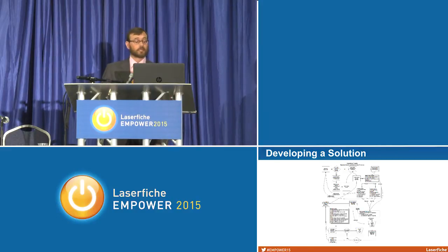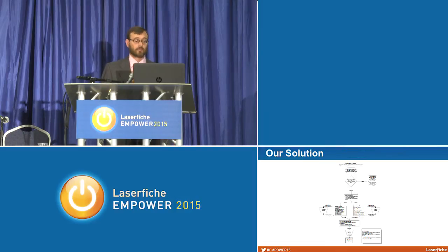So after many more meetings and deliberation, and cleaning up exceptions and taking away the contract processing and archive at the end of the process, this is what our workflow design ended up looking like.